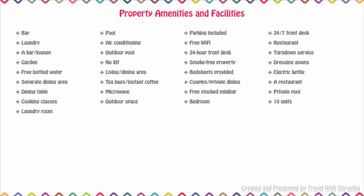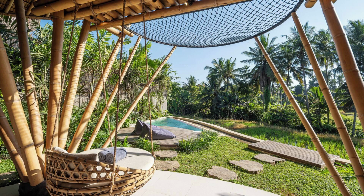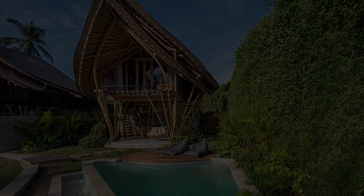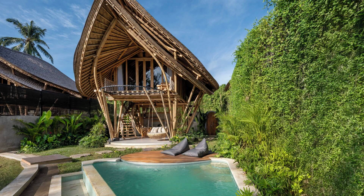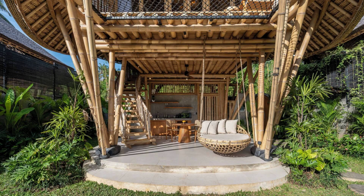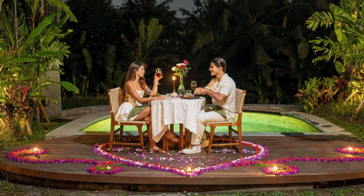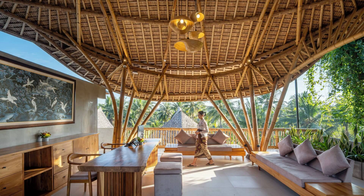Next, we talk about amenities of this property. So you can see on the screen, all guests will be required to present photo ID at check-in. The property is secure. The location of the property is outstanding and guests love to enjoy the ceremony.